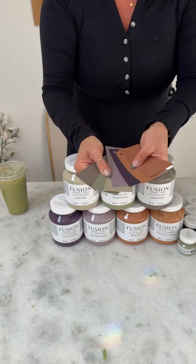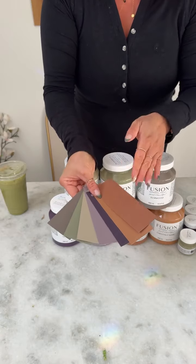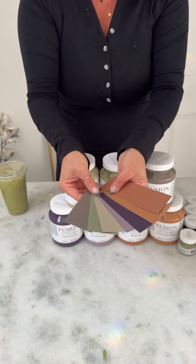Now, if you have the opportunity to grab one of these are our add-ons for our fan decks, so that you can see all the colors next to what all the other colors look like, because they can look quite similar until you see them side by side.